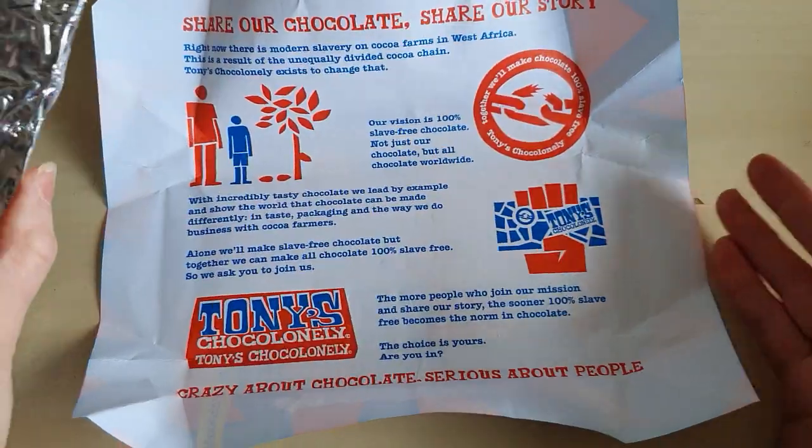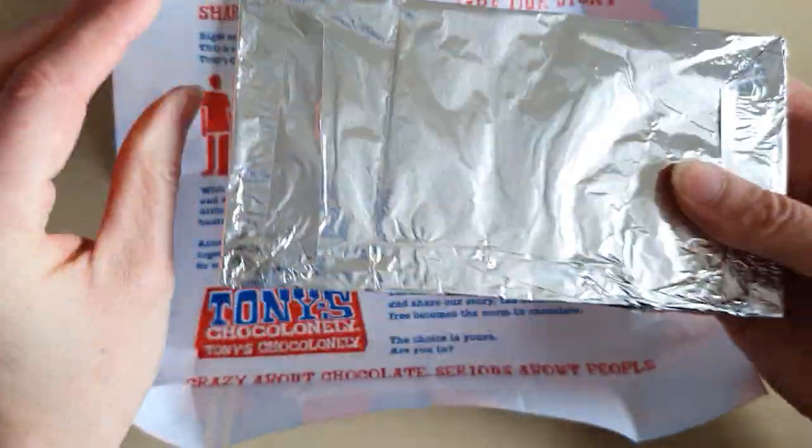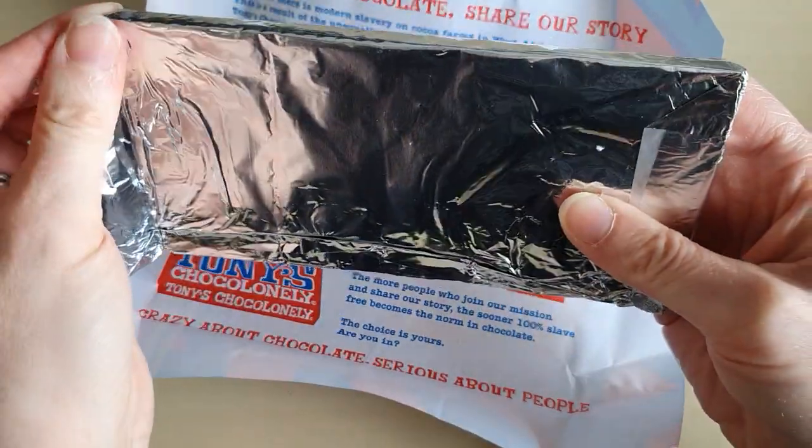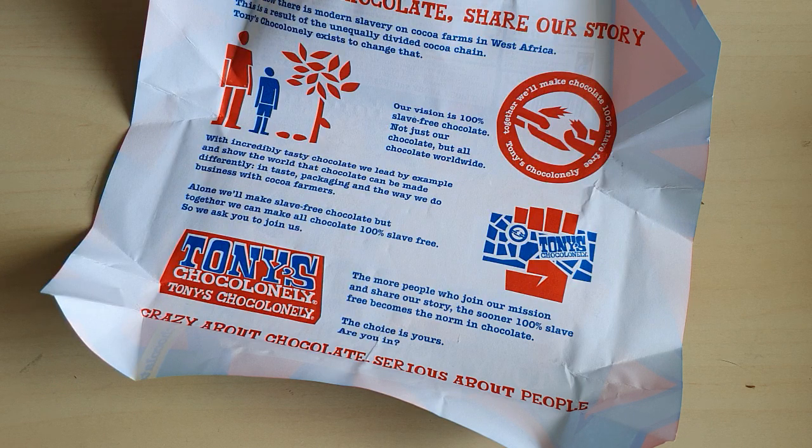That's, I mean, straight up, you can't not support that. And when their chocolate is this good, it makes it very easy to do the right thing. I might have to make a point of only buying Tony's chocolate from now on, because it is amazing.